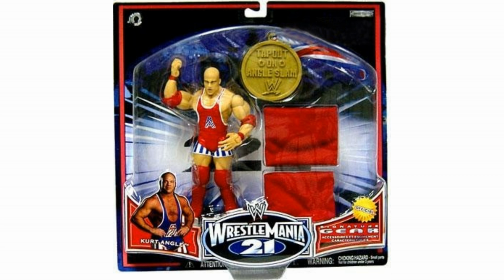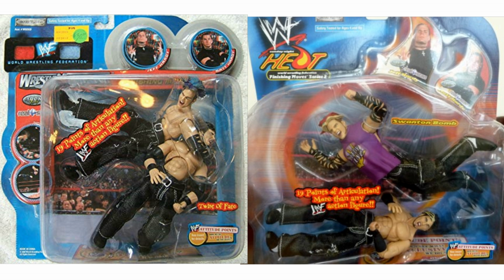It's a mess. Next up, we've got a set of figures. These are called finishing moves, WrestleMania 17. The figures aren't unusual, but it's just how they're displayed.